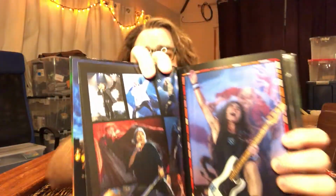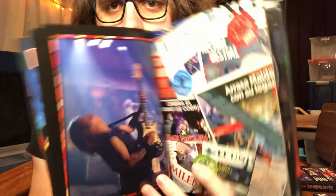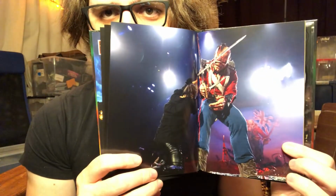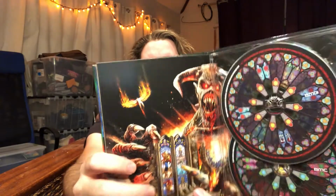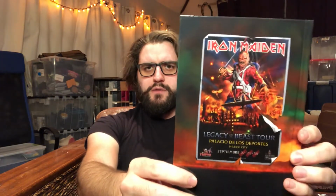Let me sit up so I can see if you're getting glare on this. Won't show you the whole thing, but oh, there's a cool shot right there. Bruce and Eddie fighting it out during The Trooper. But it's got some pretty interesting things in this book here about the making of the stage and all of that. And then we've got the 2 discs with the Demon Eddie and then Icarus back there and all the stained glass. So yeah, this was a wonderful, wonderful gift.